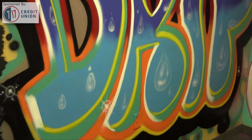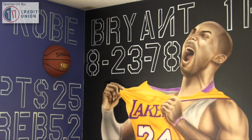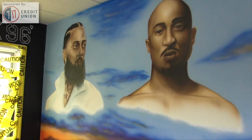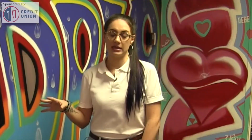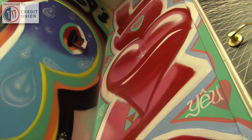Some of the murals on the walls were created by a graffiti artist out of Dayton. We have one of Kobe Bryant, Nipsey Hussle, and Tupac, and he did those all airbrush. This backdrop here is another one that was created by the artist. He did this wall and this backdrop and the one behind me all in spray paint.